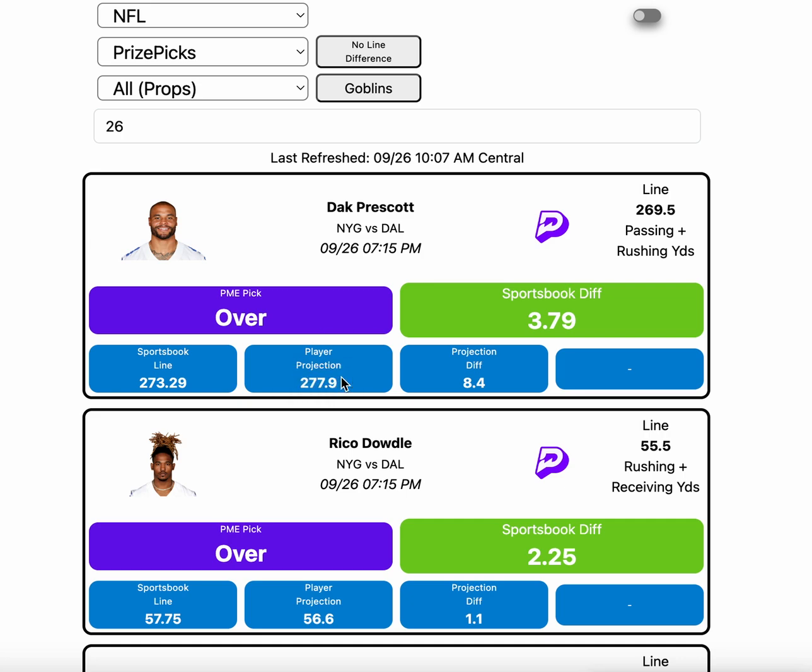We have his player projection at 277.9 passing plus rushing and an 8.4 projection differential. I would not be shocked to see Dak Prescott throw for over 300 in this game.